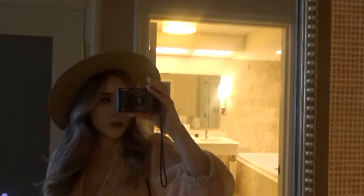Guys, it's the next day and it's time to check out, sadly. I thought I would show you guys my outfit real quick. I'm just wearing this super cute Free People dress, my wedges like always, and my new Gucci hat that I unboxed with you guys. And yeah, we're ready to go.